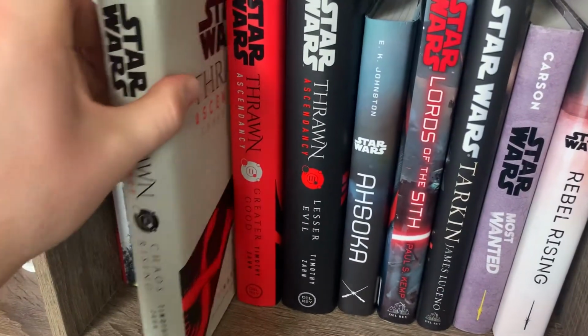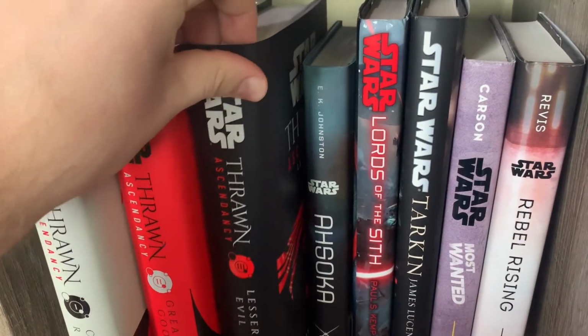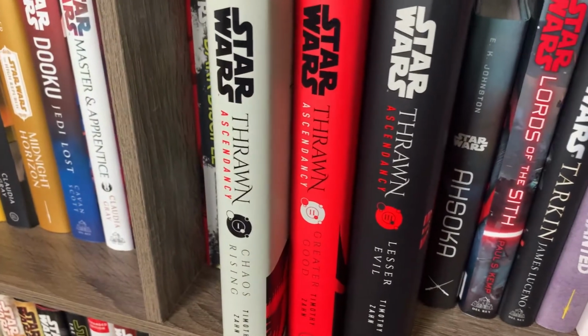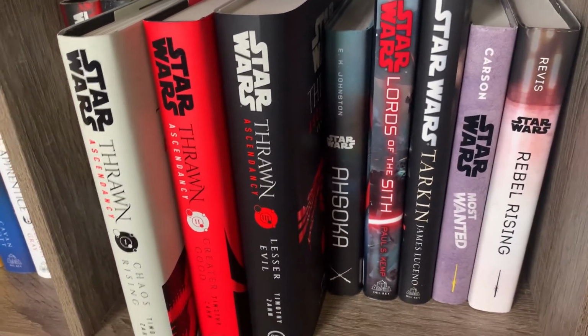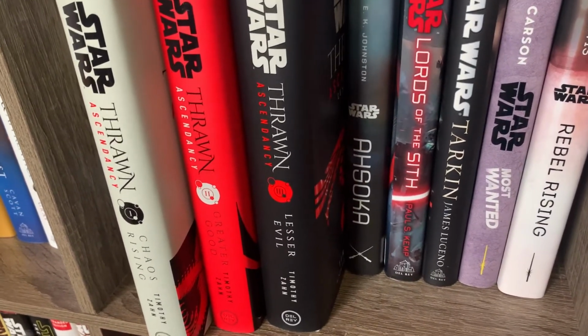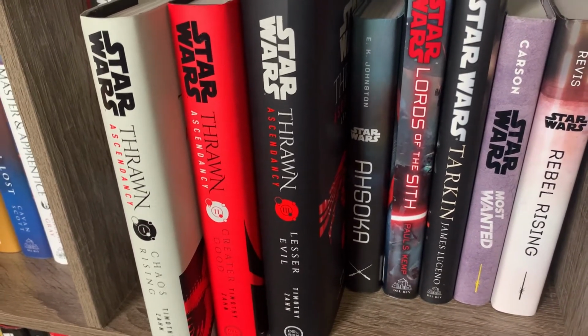So then next would be some of my favorite books in canon so far, and that is the Thrawn Ascendancy trilogy by Timothy Zahn. These are massive books and a big commitment, but if you get through them, you'll definitely be rewarded. There's a lot of cool, interesting history in here about the Chiss Ascendancy, and really it's just kind of a whole other side to Star Wars. It's kind of its own unique universe in Star Wars.